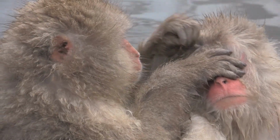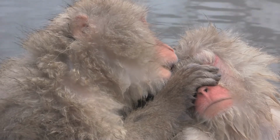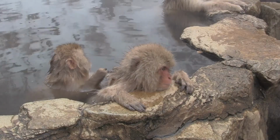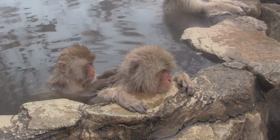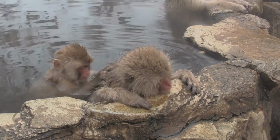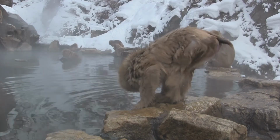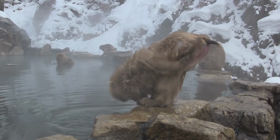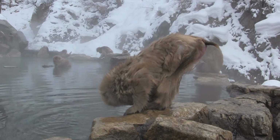Grooming to remove fleas and parasites is an important part of the social structure of most primates. Babies and mothers groom each other, as do members of the same troop. Personal hygiene is very important to this large male.